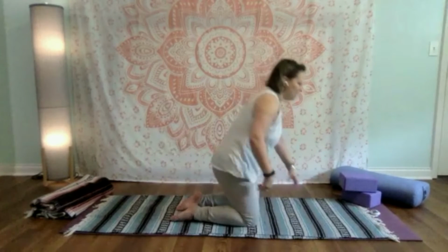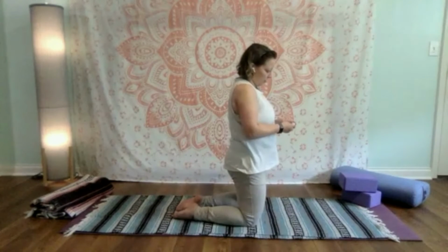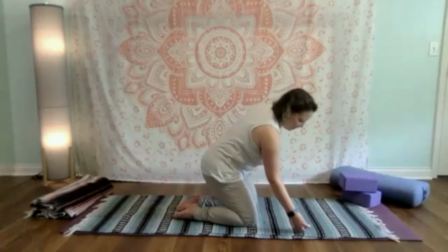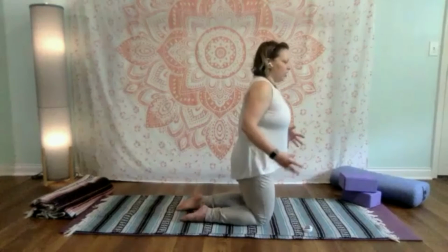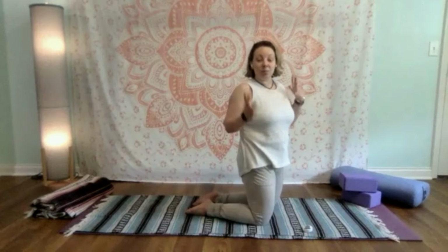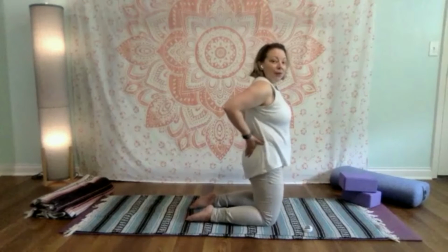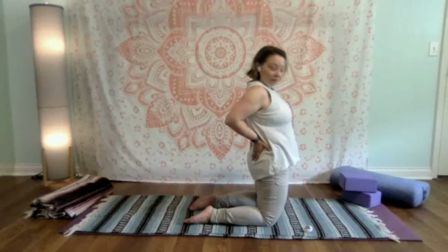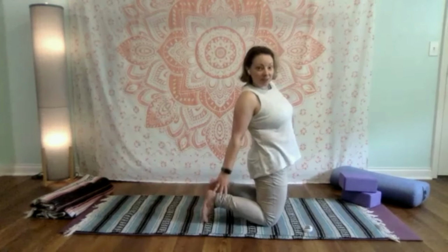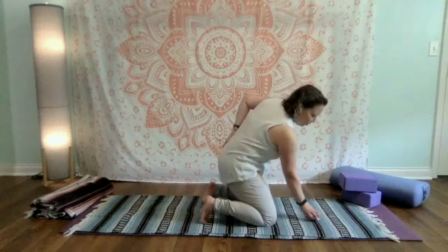We're not going to be in camel as long this week as we were with fourth chakra. So I'm just going to change that timer there. And I'm going to encourage you, because we are doing snail and supported fish pose, knowing that we're going there, I'm going to recommend that you come to a basic camel here versus necessarily a full camel. If you can do full camel with ease, you're welcome to go there.